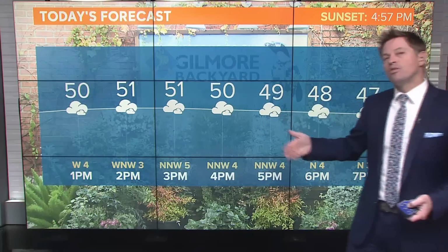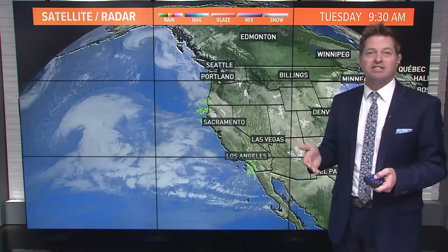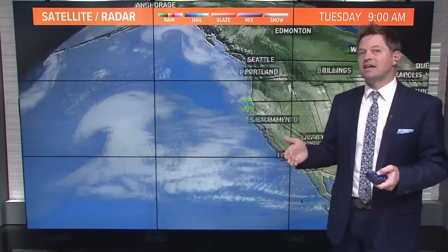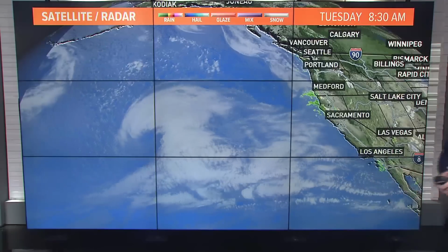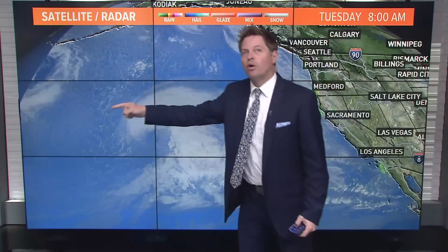With that said, the rest of your Tuesday really is storm prep day because we've got highs in the 50s with clouds, and that's about it. The next system is taking shape right now, and you're starting to see the signs of life of a strong system. A lot of cold air diving down.